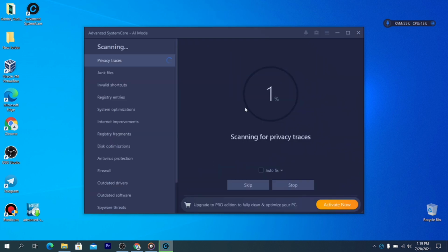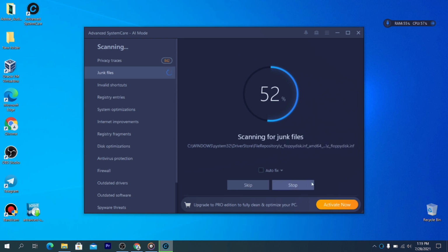Let's run the default mode. While it is scanning, I can stop it anytime, but not pause. If I click stop, it will not be able to continue, so remember this.